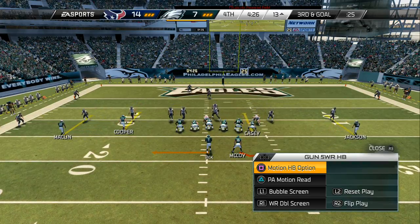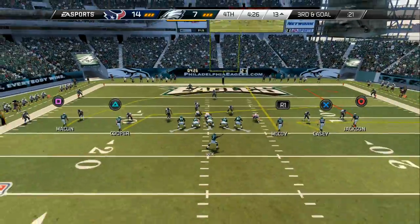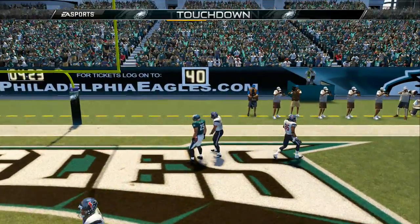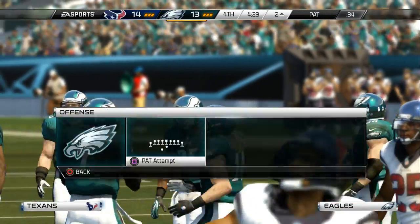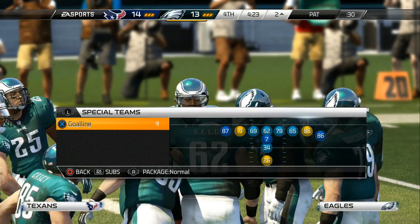LeSean McCoy is in the backfield. Third and 13. He's looking to the touchdown. Philadelphia Eagles. Terrible job that time by the defense. Third goal. They're expecting pass, and they still can't stop it. This defense is just not fast enough to stop those touchdown passes.